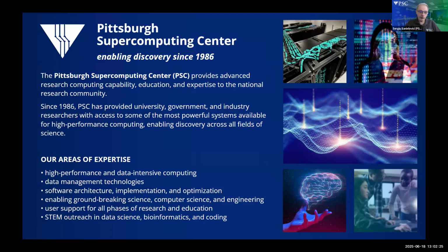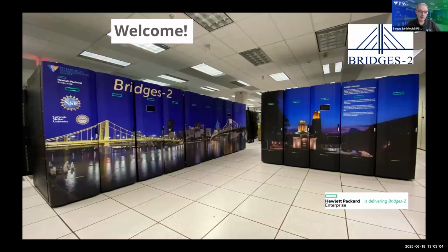Welcome to the Pittsburgh Supercomputing Center. I guess many of you may be familiar with us because I think many of you are PSC users. So we've been around since 1986, joint project of Carnegie Mellon and the University of Pittsburgh. And we've been a national advanced computing center ever since. And we've, to some extent, shaped the evolution of advanced computing since then, but we've certainly kept pace. So our expertise is there.